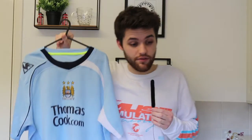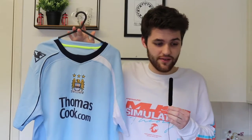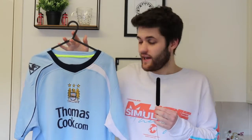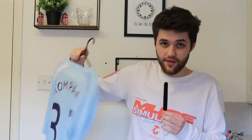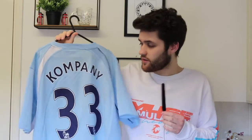So this is from 2008-2009. It was one of the Le Coq Sportif shirts that we had. They were hit and miss with us, really. I bought this one for my birthday, and it's got Campany on the back as number 33. It's when we signed him as a midfielder.